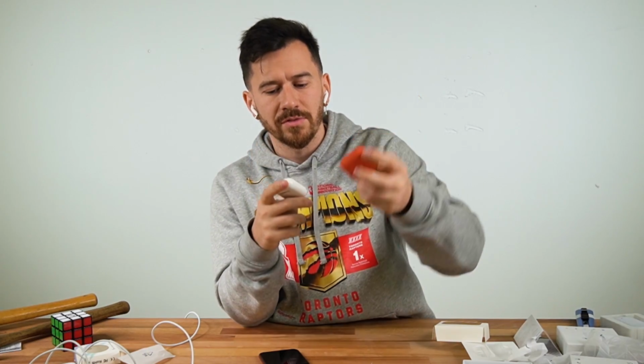All the functionality works. They look good quality. If you want to save a little bit of money, this is probably your best bet. The audio is actually a little bit better than these ones. I think really paying attention and trying to get the AirPods that look the most like a legitimate knockoff as opposed to kind of like their own branded ones, like these ones.